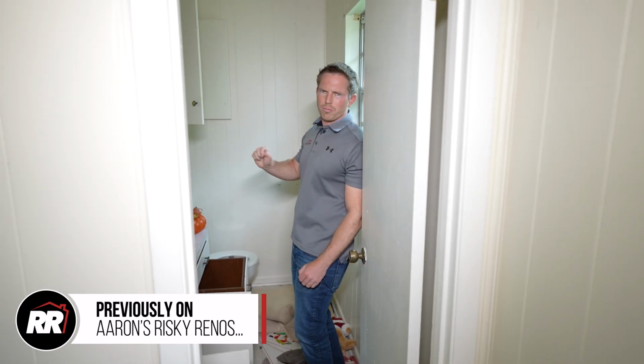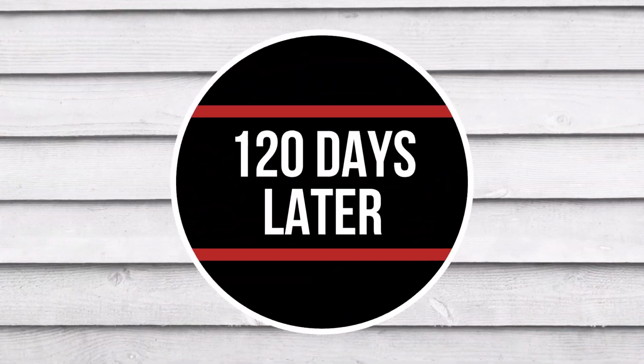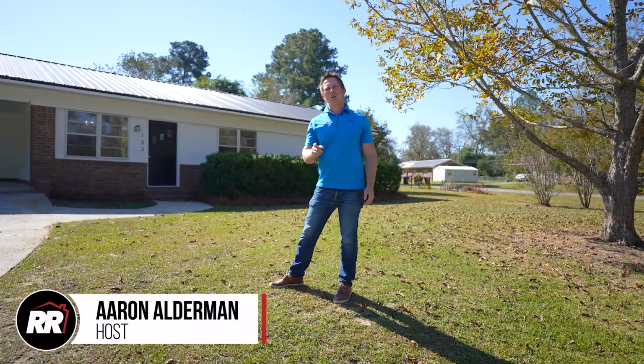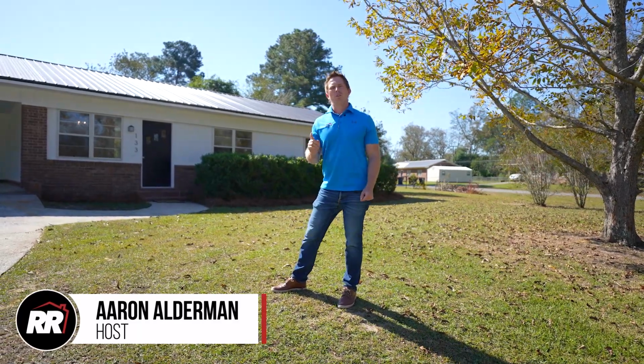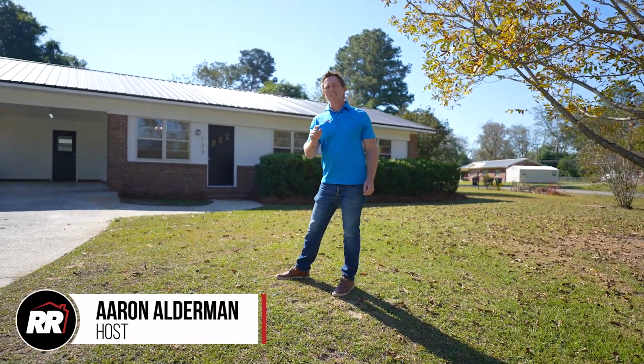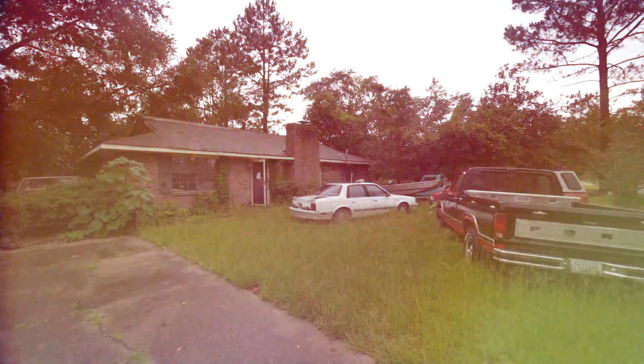Normally when I look at a half bath like this, I'm thinking, how can I convert this to a full? A light flip became more, but I was able to accomplish the goal of keeping the budget lower to accommodate a home more affordable for a first-time home buyer or any type of home buyer. I'm back with the finished product 120 days later.